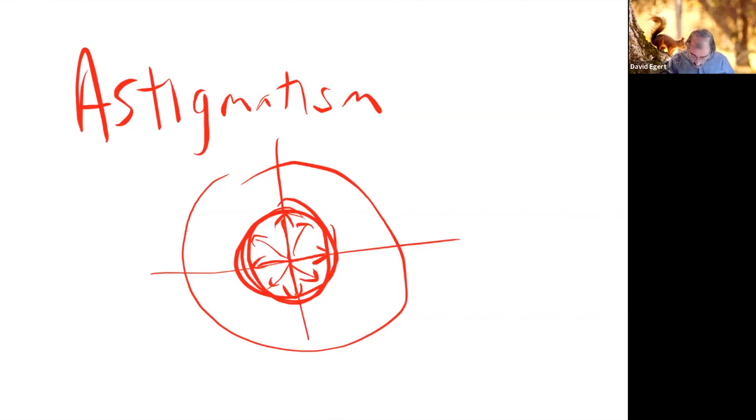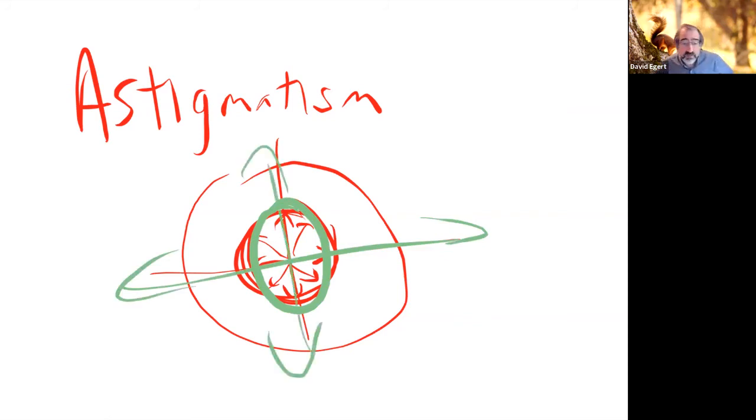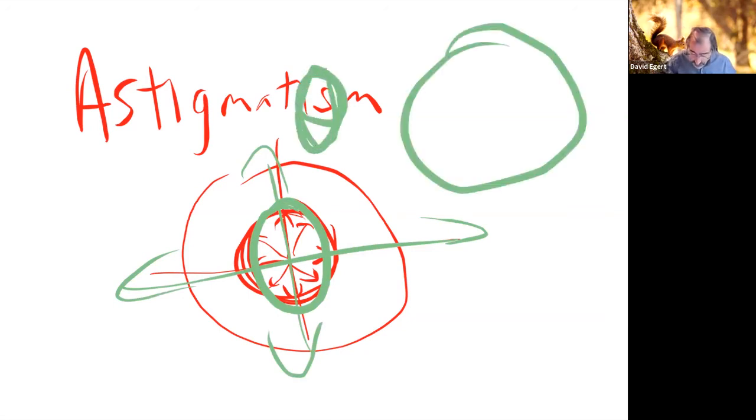Sometimes the lens or the cornea is more like a football, in which case light coming in on one axis might actually bend differently than light coming in on another axis. So it could be I'm looking at something and the light from this way lands on my retina, but the light from this way is landing in front of or behind my retina. So astigmatism is when there is some non-spherical symmetry in either your lens or your cornea. And so light coming in from one orientation actually gets bent slightly differently from another orientation.